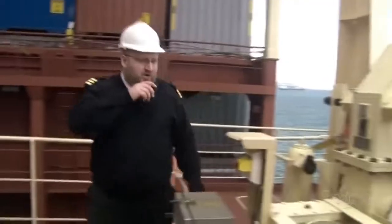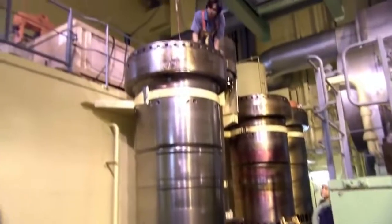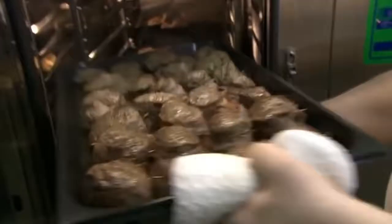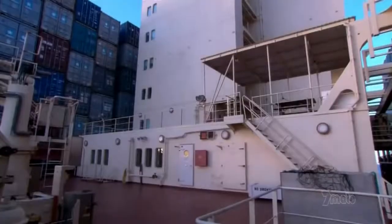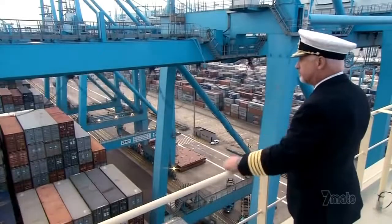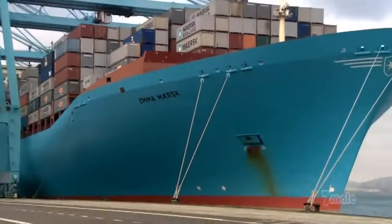Chief Officer Larson wants to squeeze in a lifeboat drill. Chief Engineer Sort has another cylinder to repair. And Chief Steward Muller is cooking up another special dinner before Emma leaves tonight. And as you can see, very juicy. But all Captain Sonicson can do is wait. Neither he nor his great ship, Emma Maersk, belong in port. They have a schedule to keep.